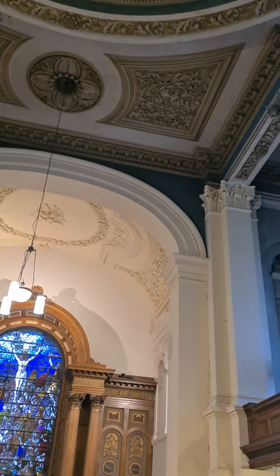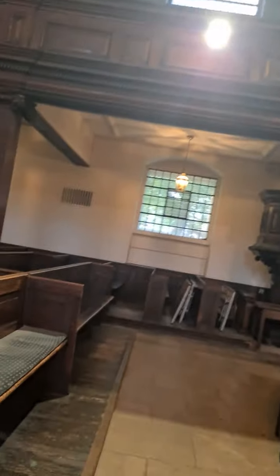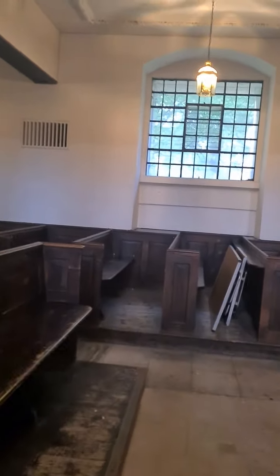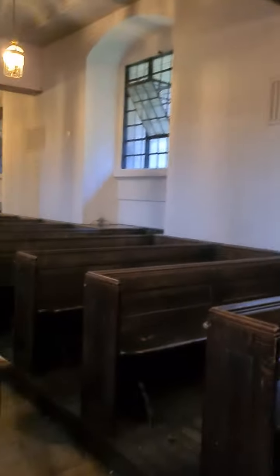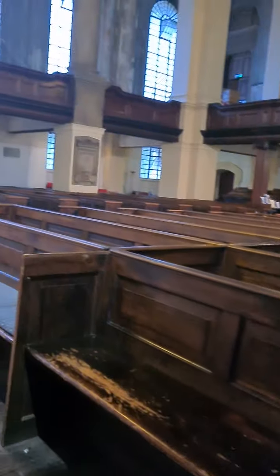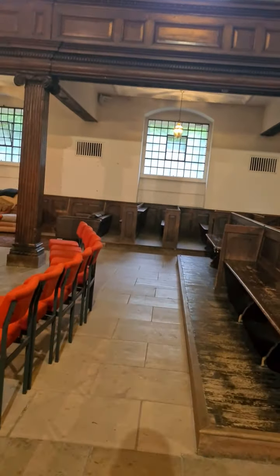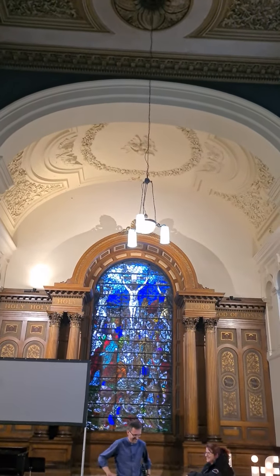This church had a fire in, I think it was 1850 or 1851. It was built in the Georgian era, I think 1730s or 50s. Had a bad fire in the 1850s and was restored. Here's the pulpit. And now we shall go and see the stained glass. Is absolutely lovely.